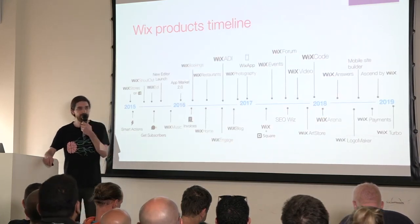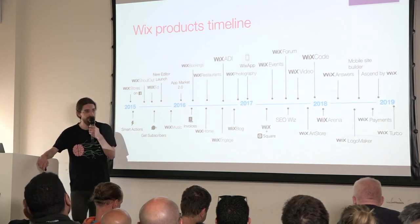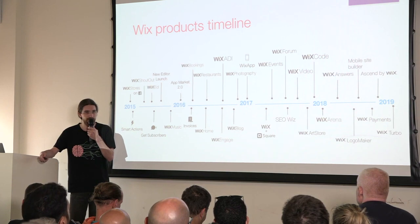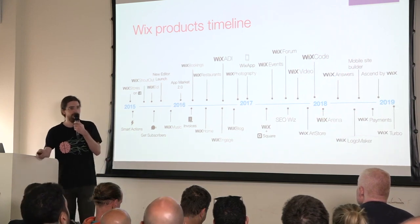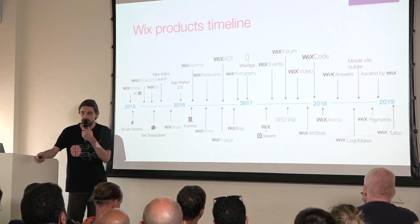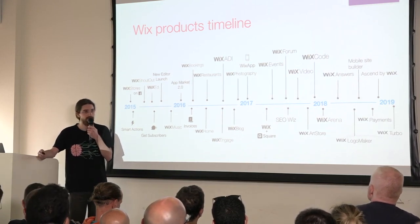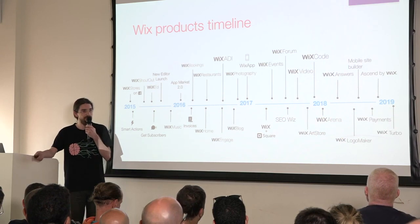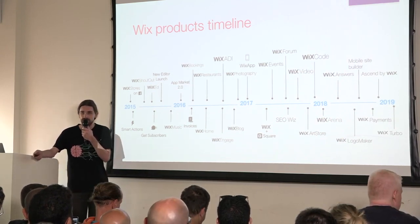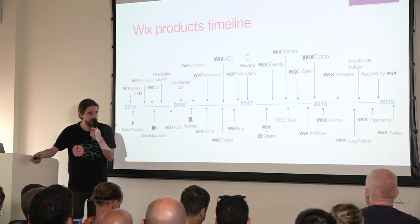These slides represent the pace of innovation here at Wix. As you can see, every year we are releasing completely new and very complex products. Each one of these products undergoes very intensive A/B testing and tuning phases, where every tiny user interaction is covered with a BI event.